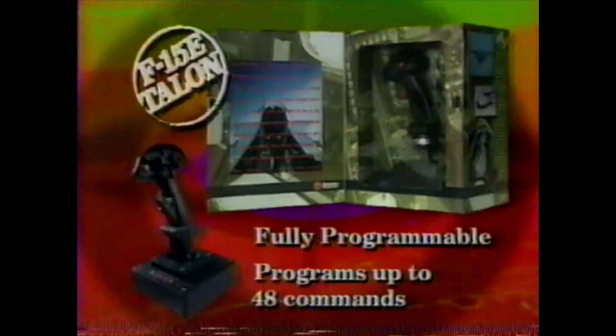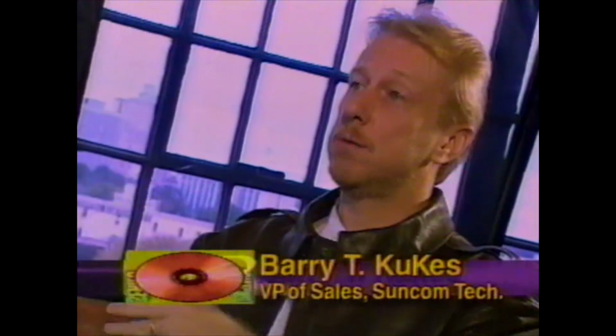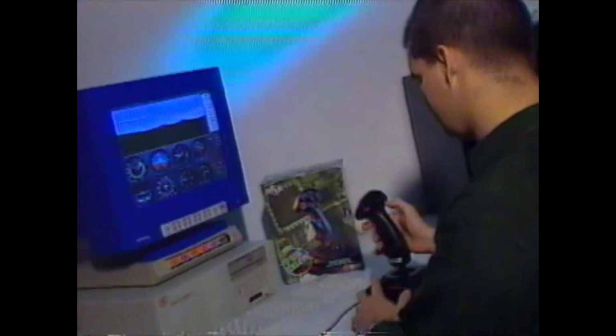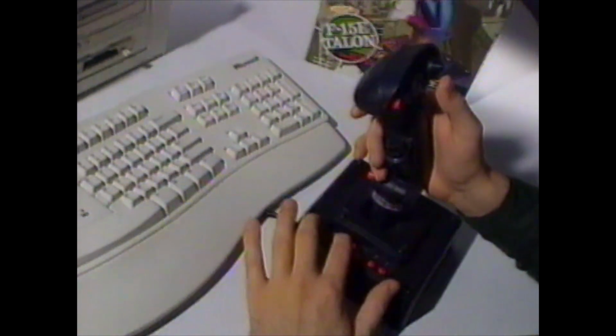What the Talon does and offers other than other sticks is that it's fully programmable. You can program up to 48 commands on this stick. The way you program this is extremely simple, and that's what makes it very popular. Instead of reading this huge, thick manual, you have keyboard commands, you press the key on the keyboard, you press a button on the Talon, and it transfers.